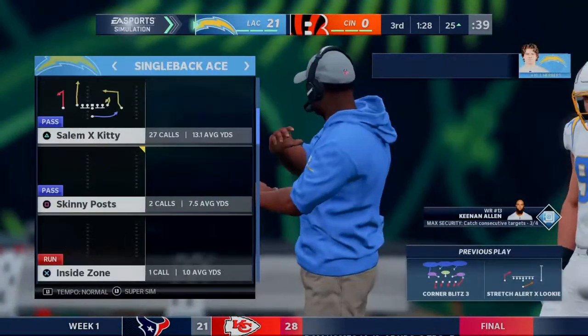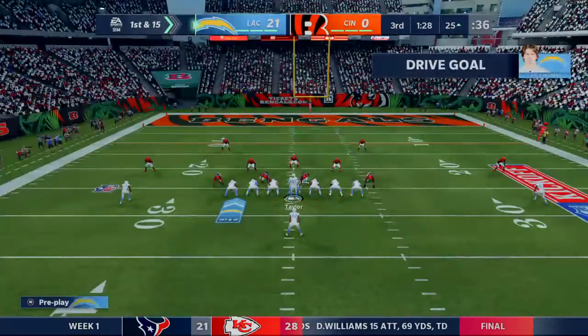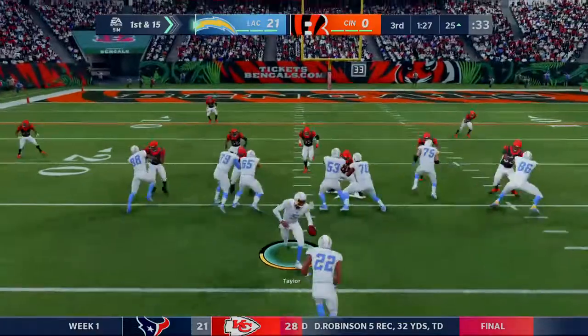This O-line's been great. They've got the big lead, so give them a pass there, I guess. Yeah, I would think so, because if we were grading them on their performance in this game, a lot of pluses in their boxes so far.